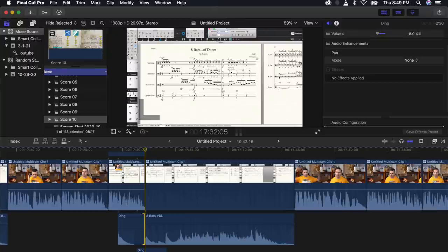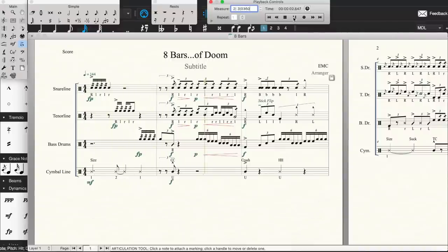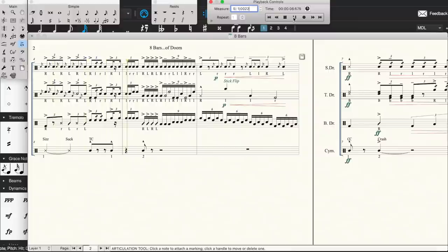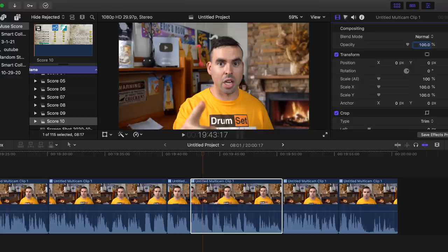But just for fun, let's see what Virtual Drumline Lite sounds like playing in Finale. Make sure you turn the sound back down before something loud happens, because that would be really annoying.